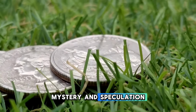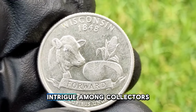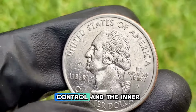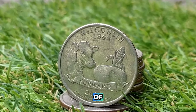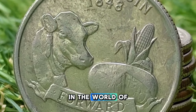Mystery and speculation: the uncertainty surrounding the origin of the error has fueled speculation and intrigue among collectors. Whether intentional or accidental, the error's existence prompts questions about quality control and the inner workings of the minting process. Conclusion: the 2004 Wisconsin State Quarter with the extra leaf error is a fascinating example of how a small variation in the minting process can create a significant impact in the world of coin collecting.